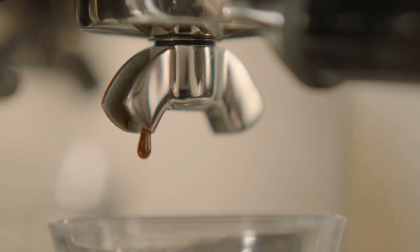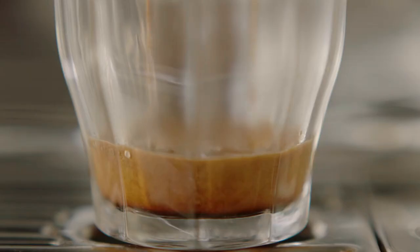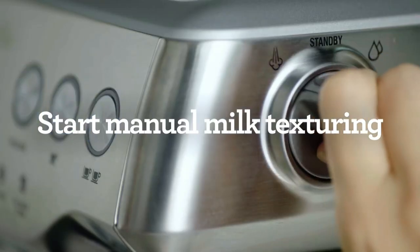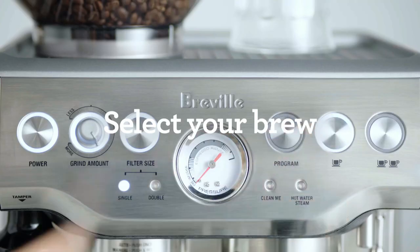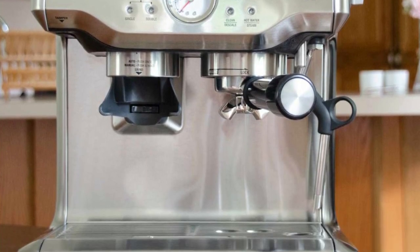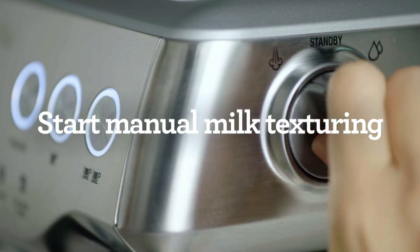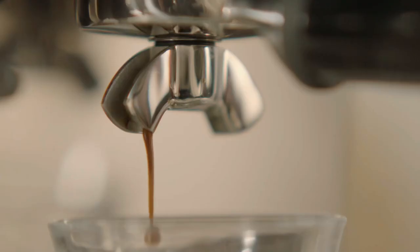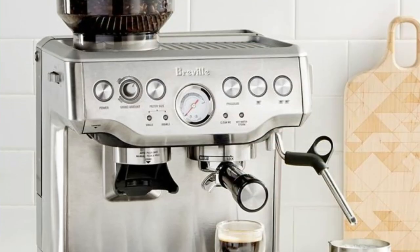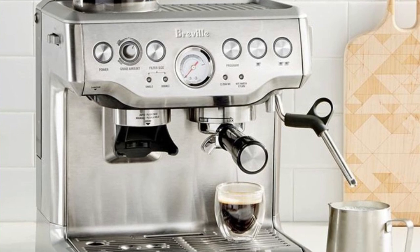This machine has 16 precision grind settings, so you can customize your grind size and ensure that each cup is brewed to perfection. The grind size dial makes it easy to select the grind setting you want and adjust it according to your taste preferences. The Breville Barista Express also features manual microfoam milk texturing, which allows you to create creamy, rich foam for your espresso drinks with just the right amount of texture and flavor. With this feature, you can create latte art like a professional barista in your home.